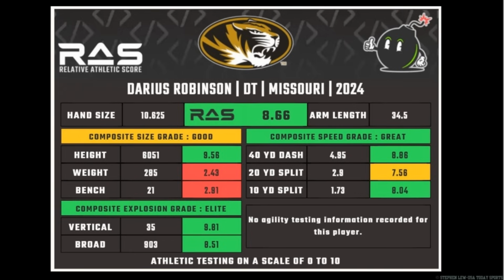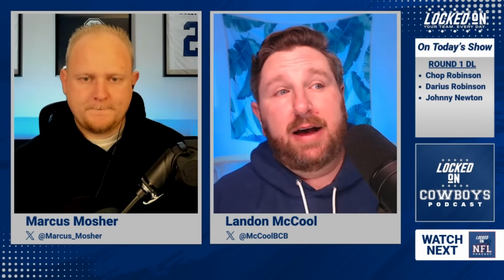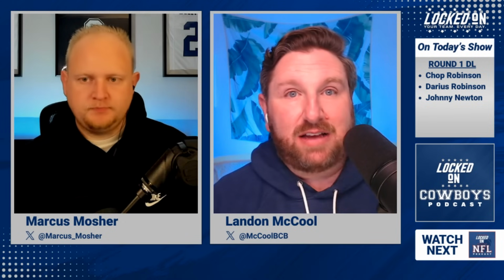He has a strong core. Like he could twist and turn a blocker to gain outside leverage late in the snap to influence the runner's read to force a cutback. He gets underneath offensive tackles' pads. He keeps his hands above his eyes. He controls the blocker. But the defensive system isn't helping highlight his skill set as a pass rusher, though.